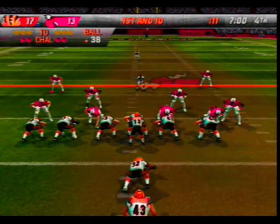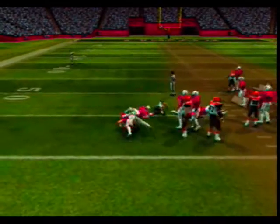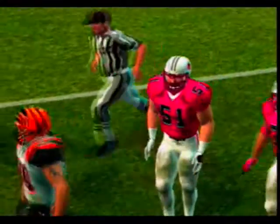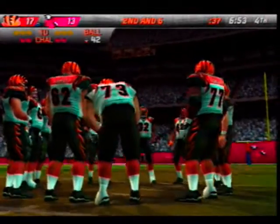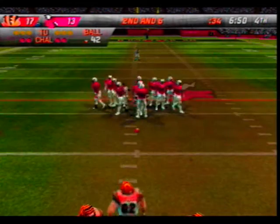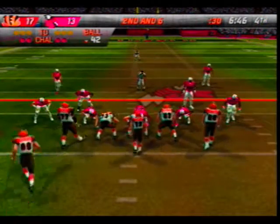Number 43, the deep back. They give it to the halfback. Spins away from the tackle. Citron comes up to make the play. At the 42, number 43. Busted through for a few tough yards. Ball on their own 42. Ball on the 42-yard line.